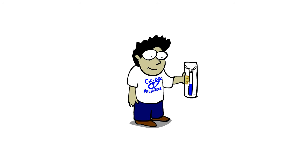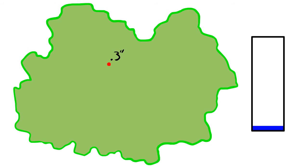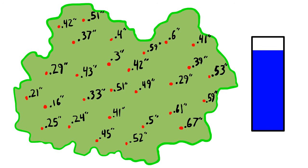At Kokoraz, volunteers just like you contribute precipitation data that allows water managers to better calculate how much water they can expect in their basin. While a single measurement of 0.3 inches doesn't seem like much, when it's averaged and multiplied over a large area with all the other data, it can start to add up quickly.